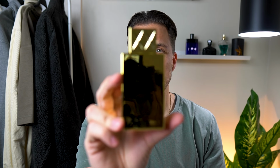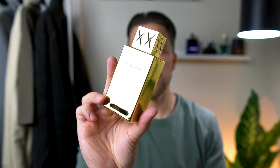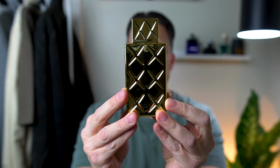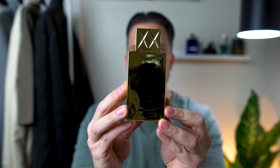So we have an interesting looking bottle here. Gold, very reflective, and pretty much attention grabbing. Just the bottle alone is out there. It's got these X's here, and it's on the cap as well. Have the name of the fragrance on the front. It might be hard to make out because you're getting the camera reflected there, but Shagoff Oud, Swiss Arabian, and pretty cheap plasticky cap. Let's take a look at the atomizer.